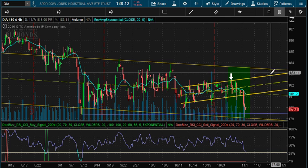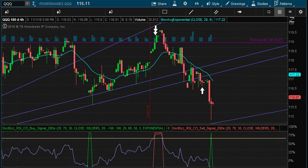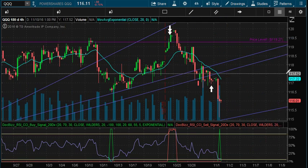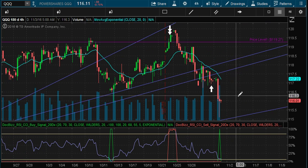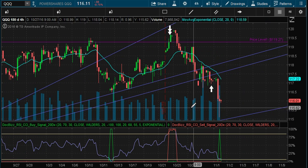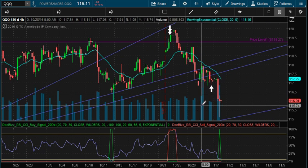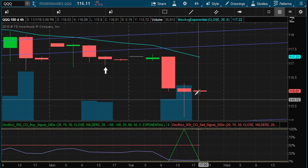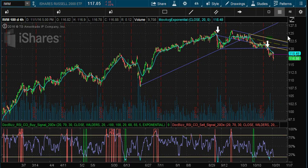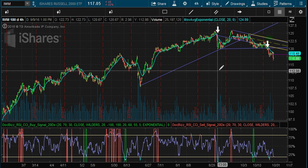It took a bounce off this channel. If it drops a little bit tomorrow, we'll look to turn it into a strangle or something. The Qs, we did neutralize it yesterday, so I feel good about that. It came down to the bottom of the channel, and it closed with high volume at the end of the day, able to raise it up. That's kind of giving it some support.